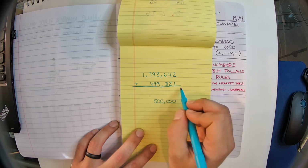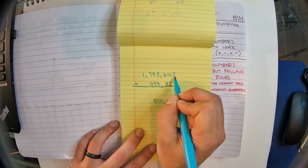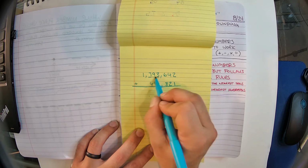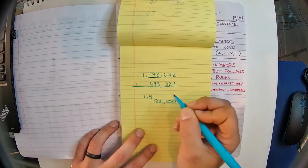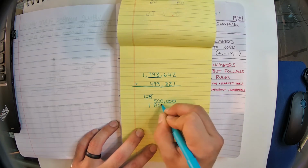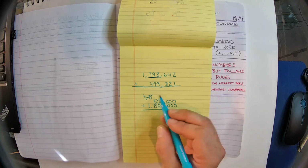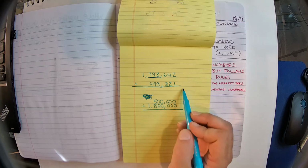Look how many zeros. It's easier to add, right? Same thing up here. 1,793,642. So since I estimated to the nearest 100,000, I'll probably do the same thing up here. So what is 793 close to? If you said 8, oops, I did not do my place value correctly. Let me put it on the bottom. Right? If we look at that, 1,793,000 is very, very close to 1,800,000. So we estimated the pieces.